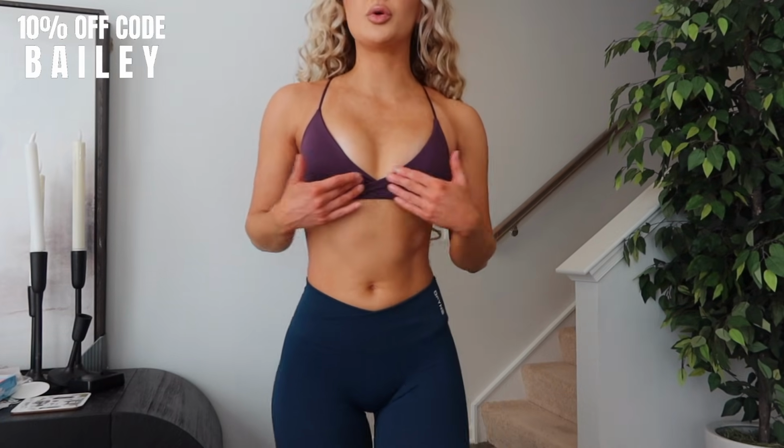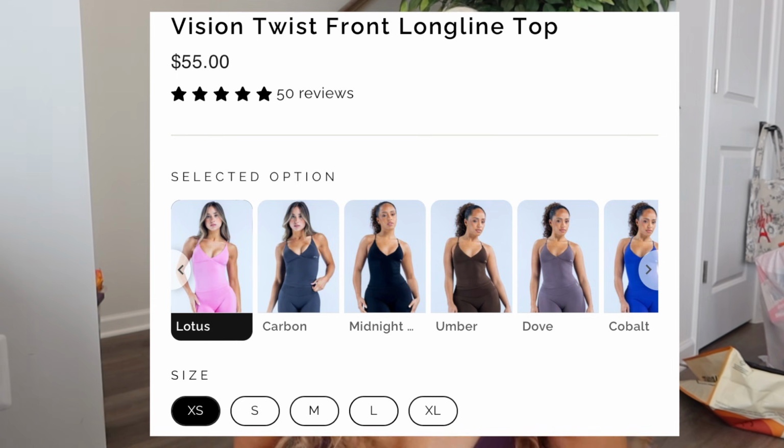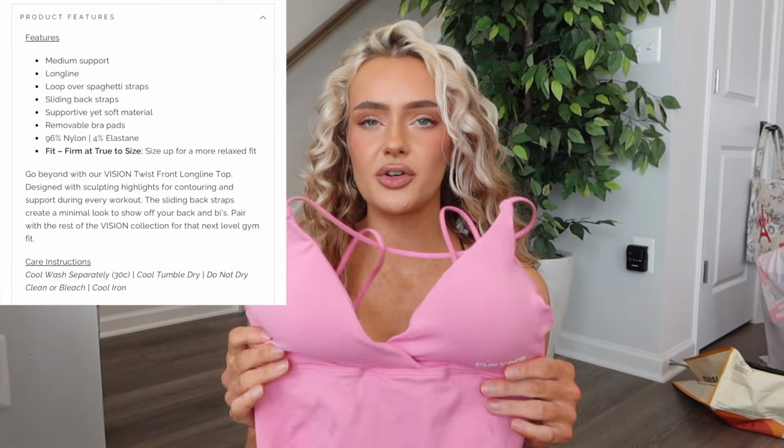would get more. I do really like this one, and I think for back day, the back moment alone is super cute. Long line tanks, and I got a small and an extra small. So I did extra small in Lotus, and I do prefer the extra small.